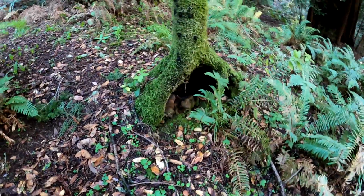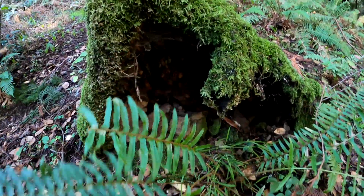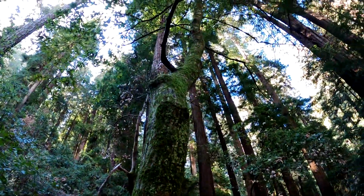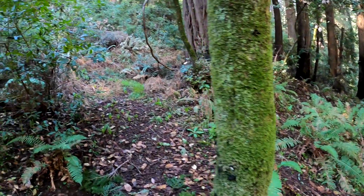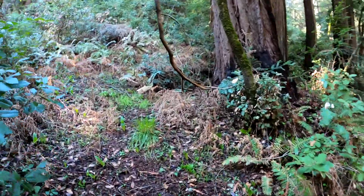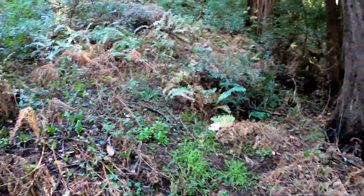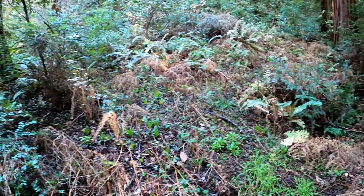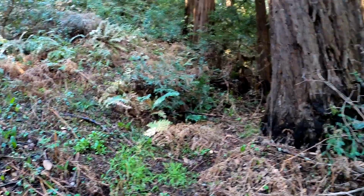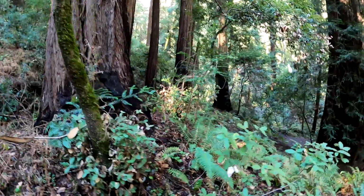Look at this little tree here, the way it's carved out at the bottom. Pretty cool. I'm just walking around the general area where we're camping, to see if I can discover anything neat. Saw a banana slug last night. Maybe I could find another one. And there's these crazy mushrooms out here too.